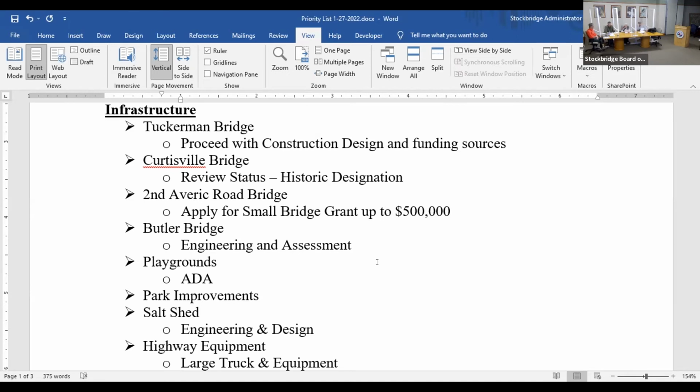Tuckerman Bridge, we are proceeding with construction design and funding sources right now. Curtisville Bridge, we have to review the status of that. I think it's very important that this board make some kind of decision to move forward on that, and on its historic designation. Second Averick Road Bridge, we're applying for a small bridge grant for up to $500,000. Butler Bridge, engineering and assessment is ongoing.